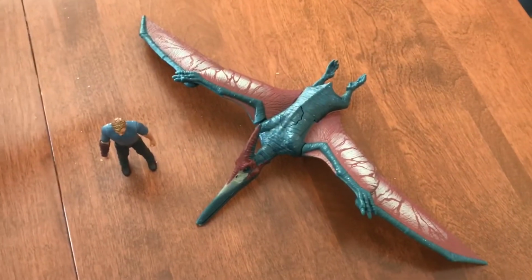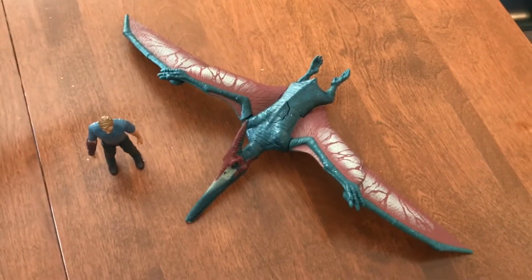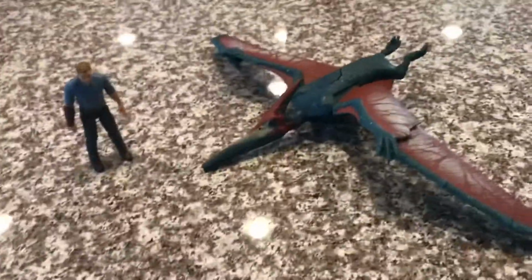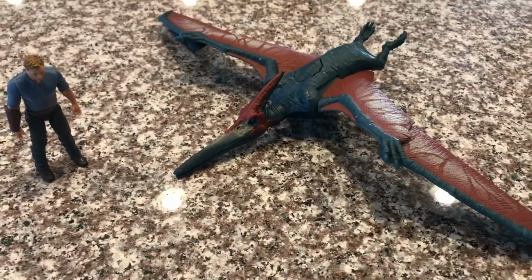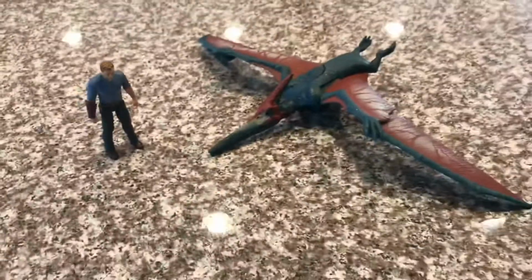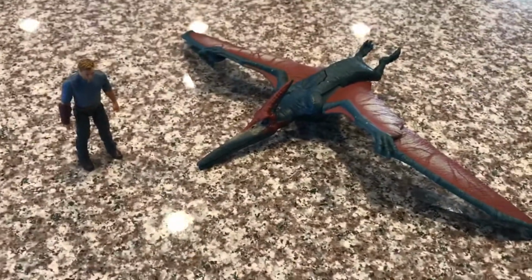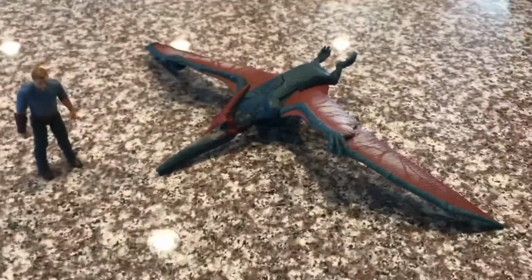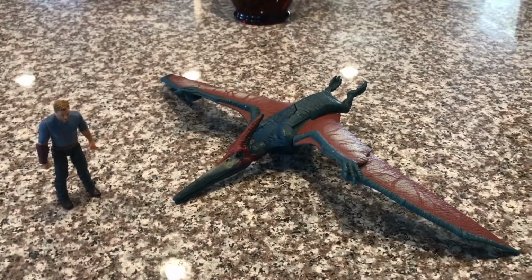Okay, the next smallest dino after the Velociraptors is the Pteranodon. So, here's the Pteranodon. The color scheme of the Pteranodon is blue and red. There's a little bit of white in the wings, and a cool fact about the Pteranodon is the main flying reptile in the Jurassic Park franchise.